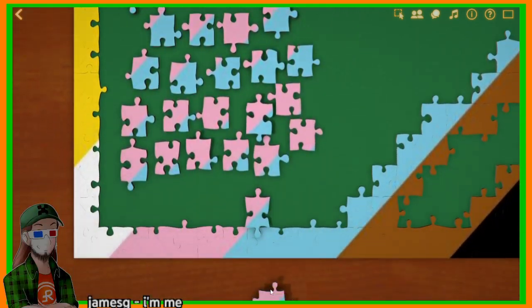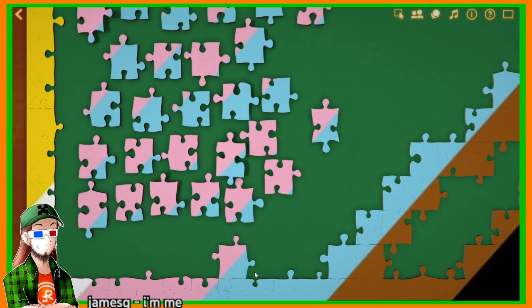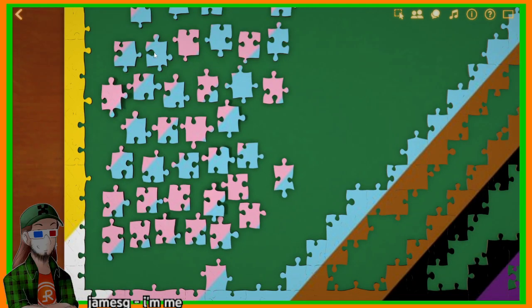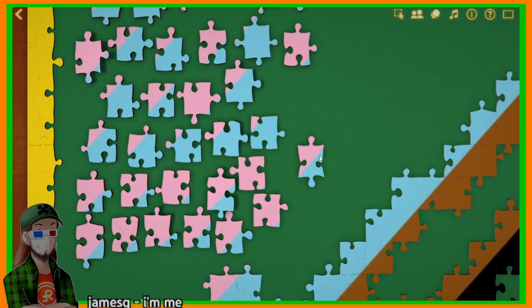This one maybe? Yep, that one. Alright, now we have this piece. Lots of blue. This one possibly? Factory. Very nice. If you know, then you know.